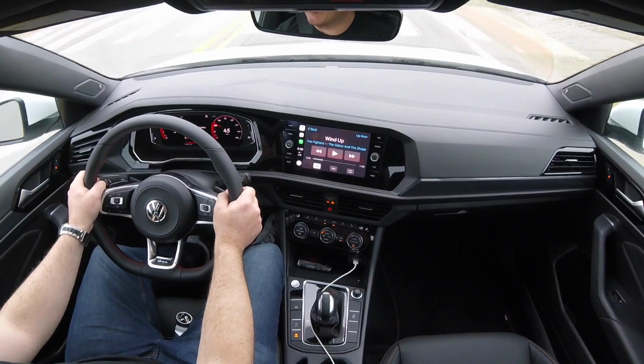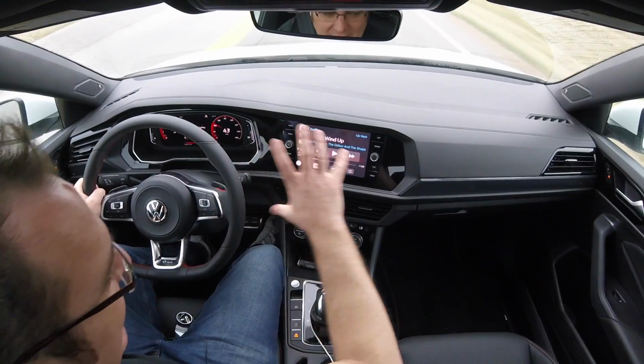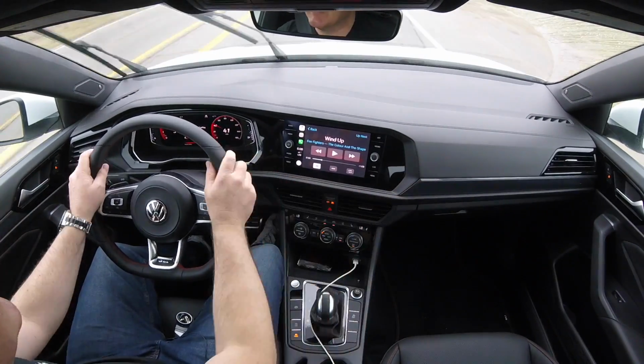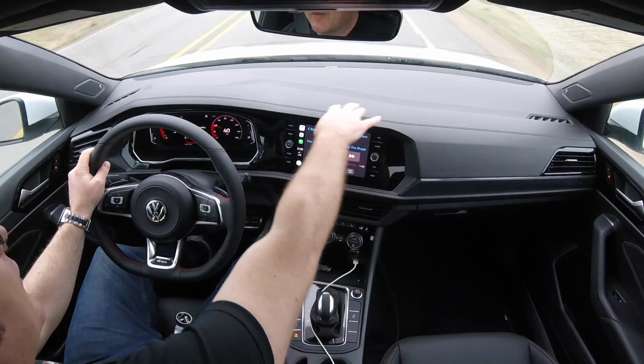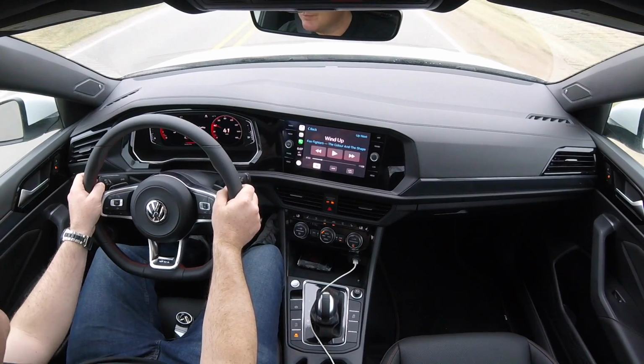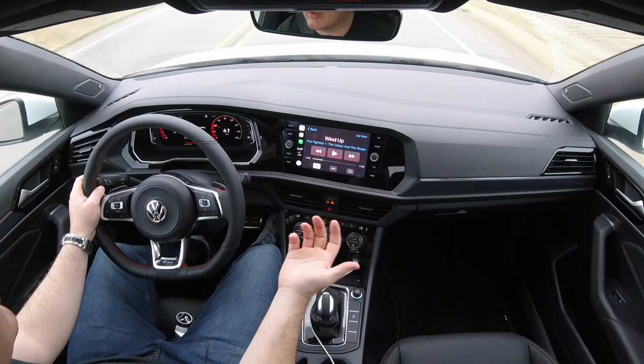It's a really fun car to be in. I really like the dash. It has a really good modern look to it. I like the sharp edges. This is actually kind of soft. It feels good. It feels refined in here. Everything works really well.